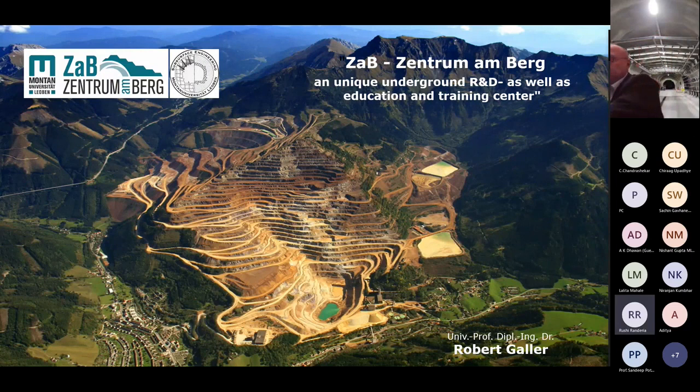So today we have Professor Robert Galler with us. He completed his HTL in civil engineering, after which he pursued a PhD in mining and tunneling at Montanuniversität Leoben, specializing in geomechanics, tunnel construction, and structural civil engineering. Professor Galler held leading positions in numerous projects, and also served as project manager for one of the design consortiums for the Brenner Base Tunnel project.